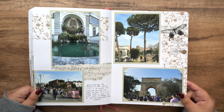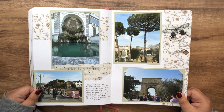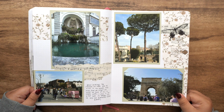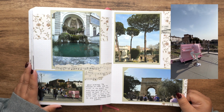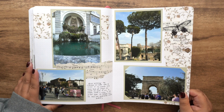After viewing the Colosseum, our ticket gave us access to the Roman city. After that, we stayed for about an hour to people watch and listen to the Piano Man. It's maybe one of my favorite memories of Rome. There was this guy just playing a bunch of music, and we were just sitting there, people watching everybody. It was so nice.